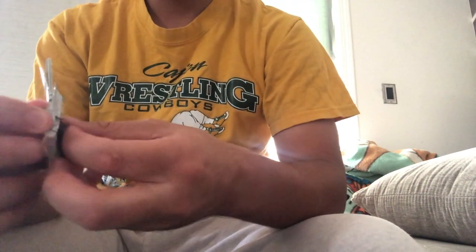Going through these. Oh, another good one. Rose Namajunas. Oh, wow. Joanna Shevchenko signed card. Official. Oh, wow. That is a good one. Don't know him. And a Jennifer Maia. We got some good pulls, man.